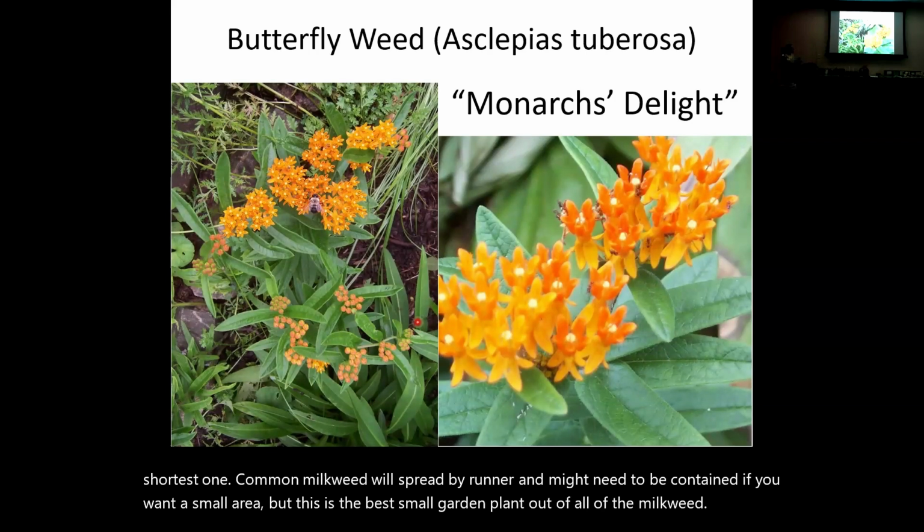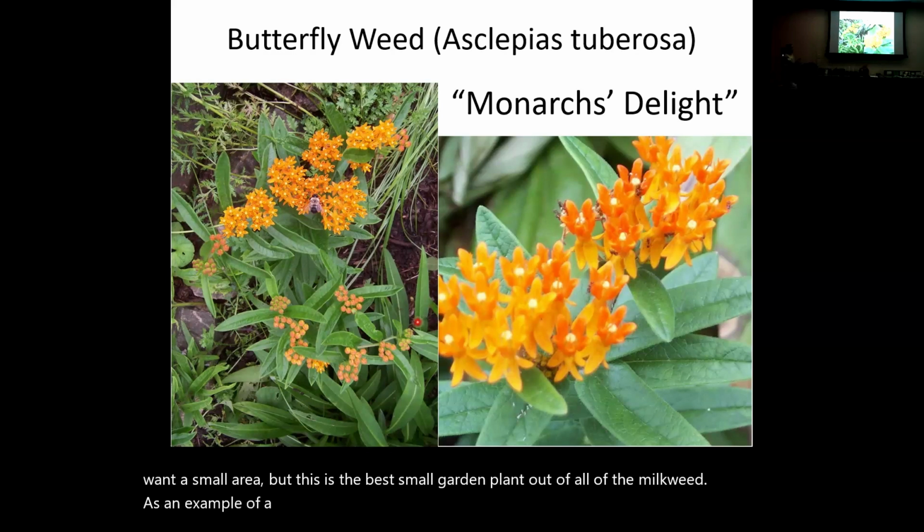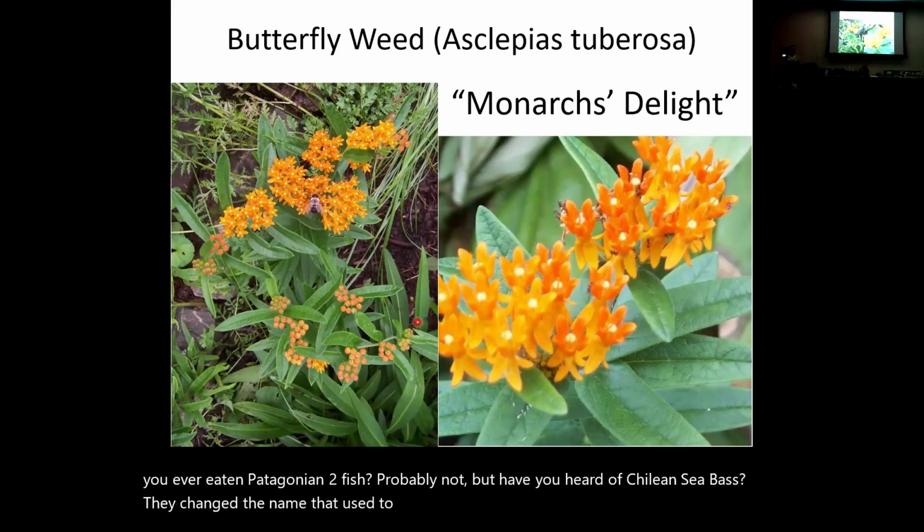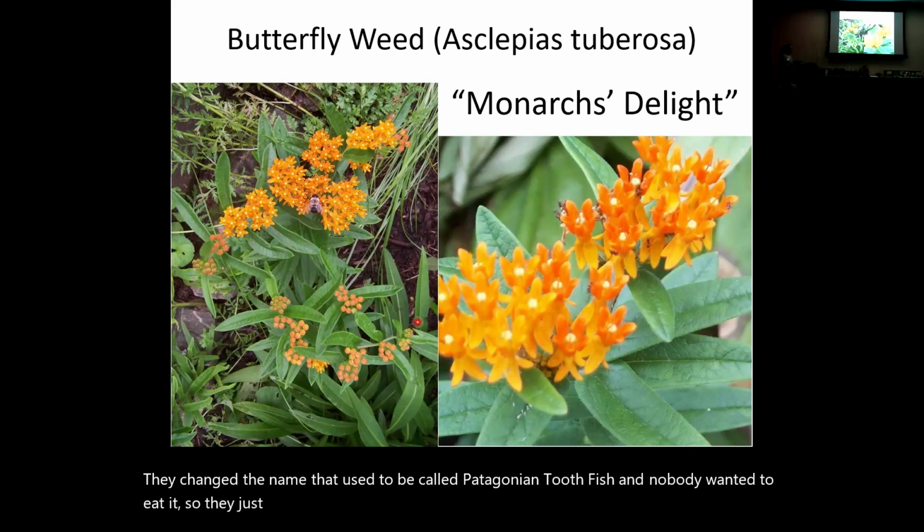As an example of a successful campaign for a name change, like butterfly weed, have any of you ever eaten Patagonian toothfish? Probably not. Have you heard of Chilean sea bass? They changed the name. It used to be called Patagonian toothfish, and nobody wanted to eat it. So they just changed the name. That's why we just changed this name. It's a common name. It's still Asclepias tuberosa.